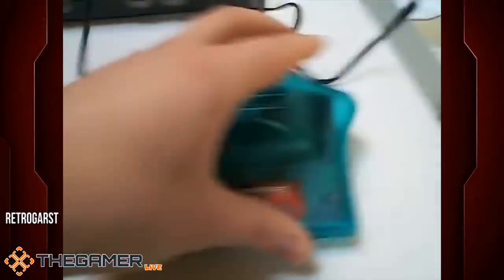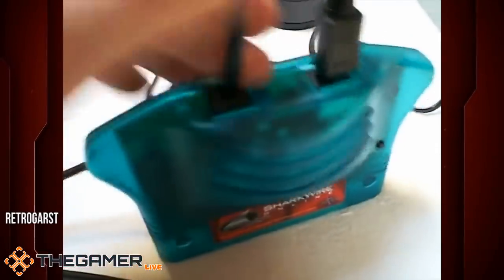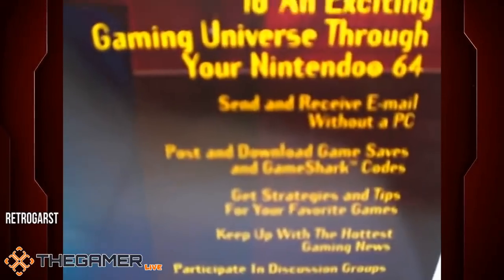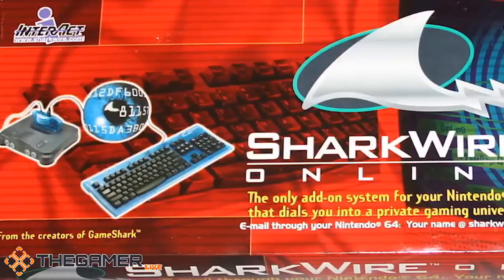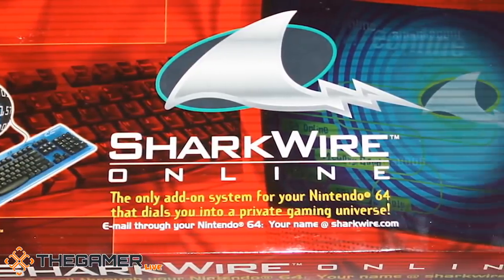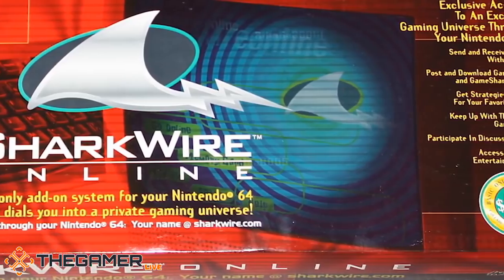By purchasing the Sharkwire, players could connect the N64 to the Game Shark online service using dial-up internet. The whole package came with a dial-up modem, a keyboard, and thousands of codes that were already preloaded. Email and web page access were also made available, and the content was screened for children aged 14 and under.